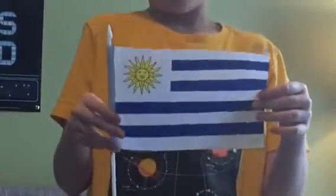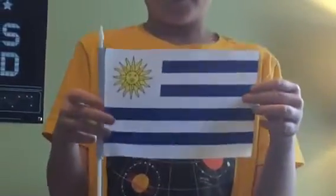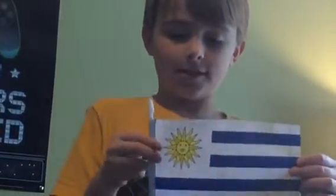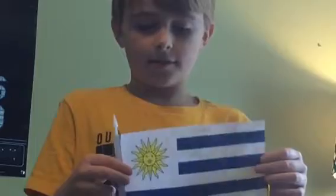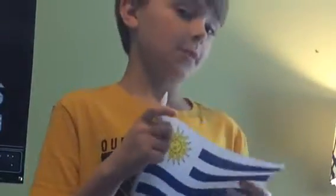Next up is Uruguay, which does have blue and white stripes. I don't know what they mean. But there's a trend of a lot of South American countries to have a sun kind of somewhere in their flag, even if it's not very recognizable. But it's mainly with Argentina and Uruguay. Argentina isn't in this video, but it's in part 2.